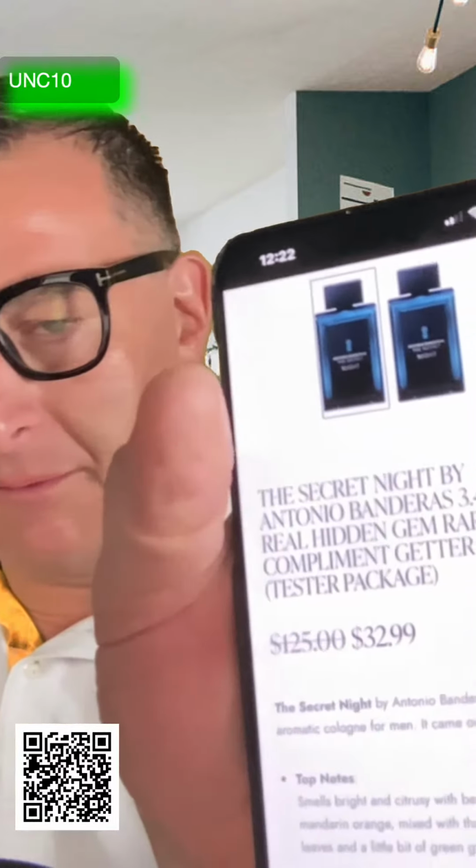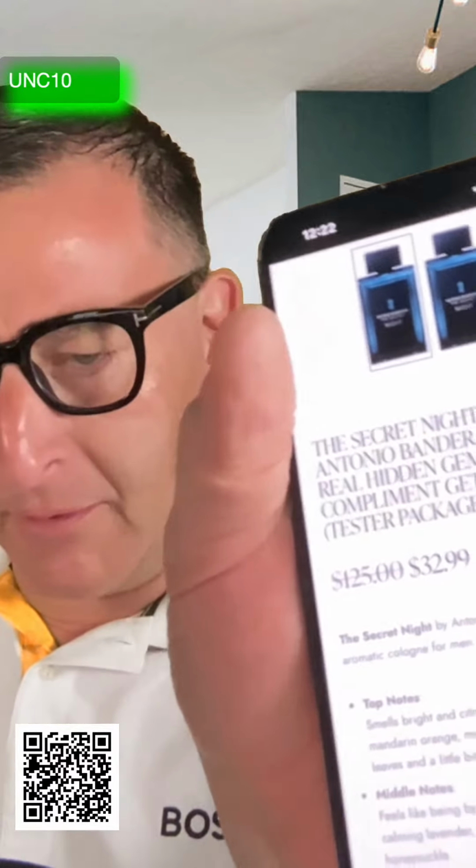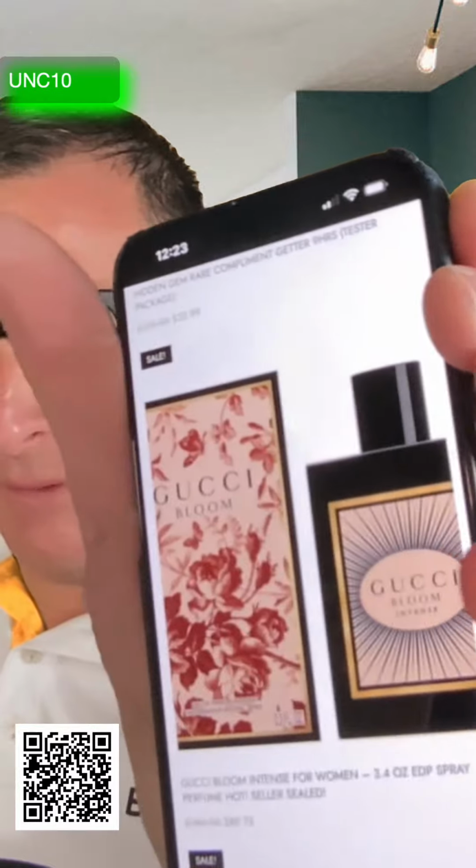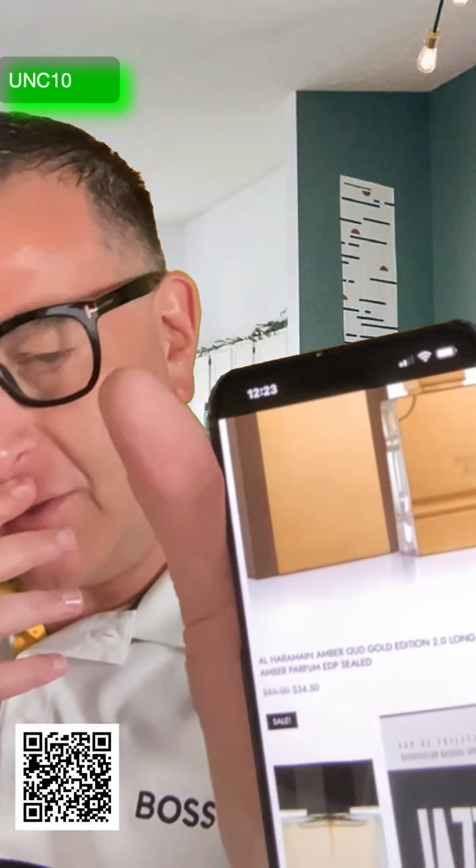Yeah, this is ocean notes and all the other notes and green notes. It's $32. It's very good and 9 hours lasting for Antonio Banderas' The Secret Night. Anything else new? There's Gucci Bloom. If anybody wants that, I'll dump it for 50 on an email today. Al Harmain for 34 is a good deal. That's a beautiful, super long lasting Herba Pura style. Here's your hidden gem of the day.